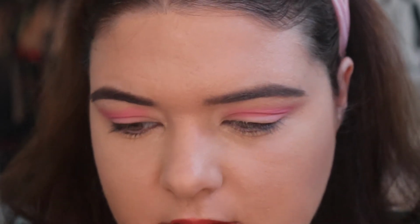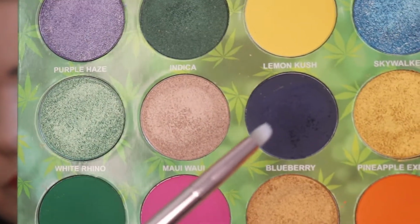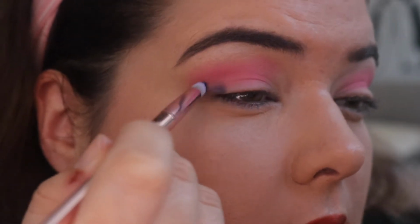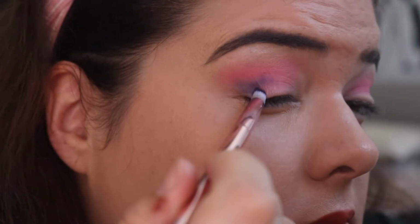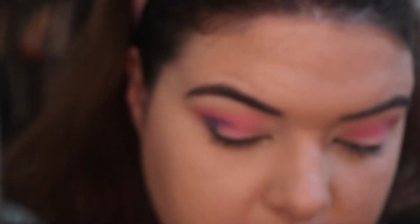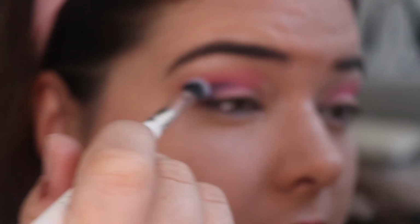I can't complain. All right, going with a smaller one, so I'm going to use Blueberry. All right, that's not blending very well at all, that brush. Now, I don't want it to go too far into the pink. I just wanted to deepen up the crease a little.